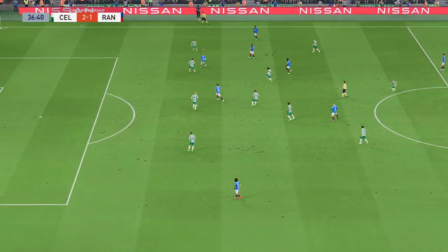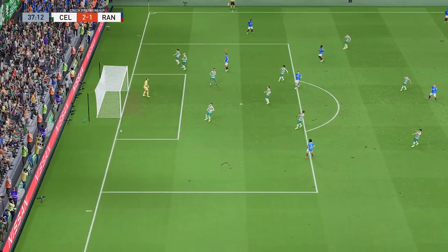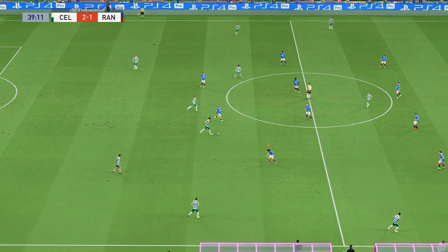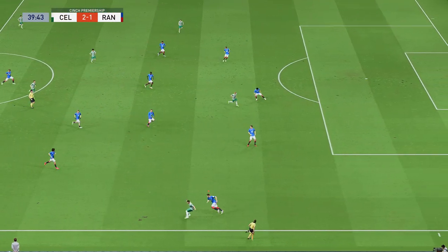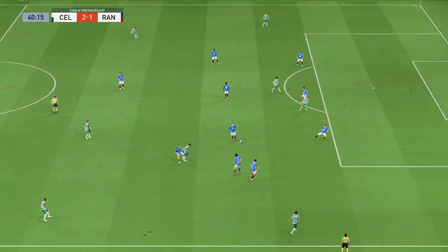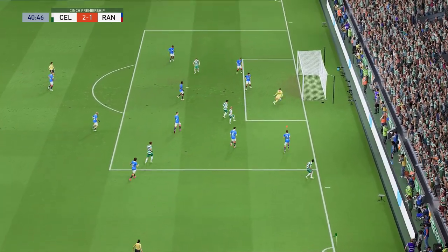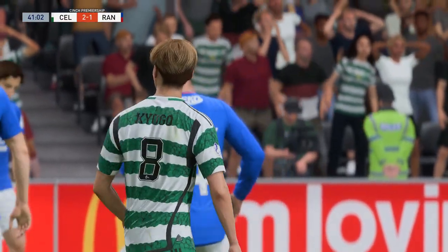The attack continues. They're making considerable progress. This could level it. Oh, he's missed it. He'll be kicking himself. Hanging on to the ball in this fashion suits them. Really sound goalkeeping. Well, that had to be a goal, didn't it? What a stop that is.